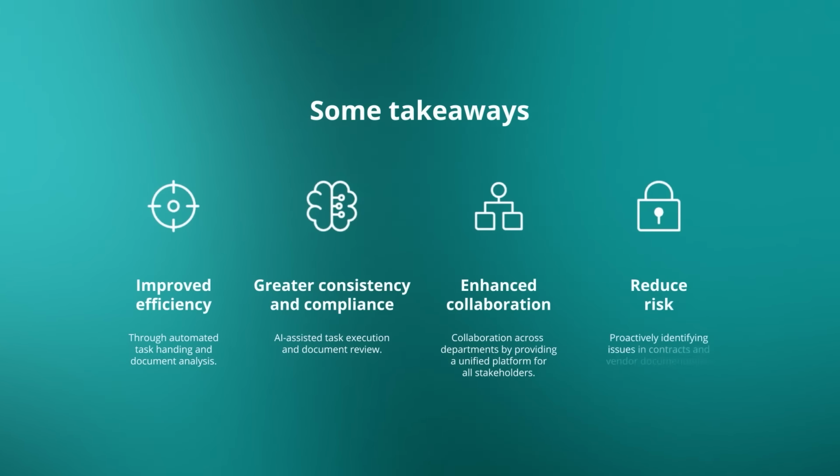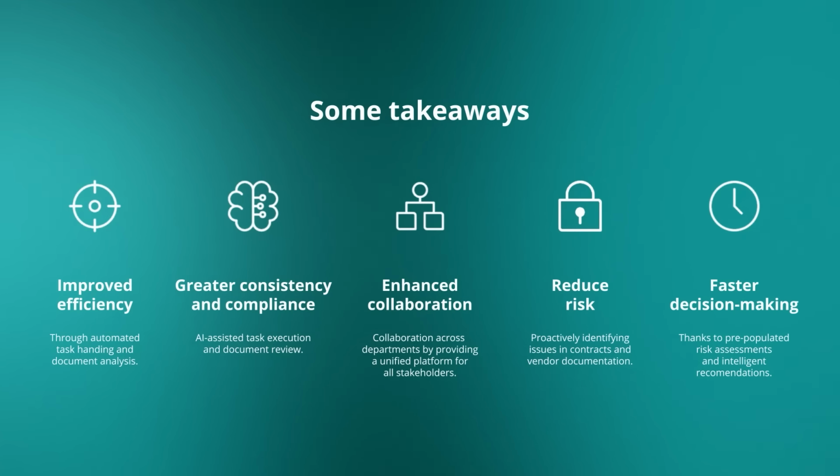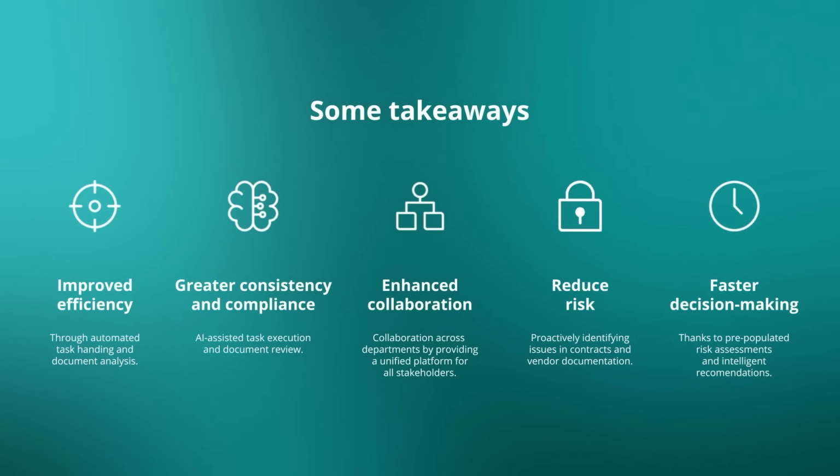Reduced risk by proactively identifying issues in contracts and vendor documentation. Faster decision-making thanks to pre-populated risk assessments and intelligent recommendations. Together, Bizagi and artificial intelligence enable smarter, faster, and more reliable procurement processes.